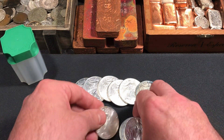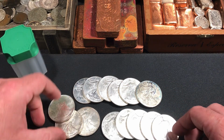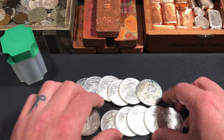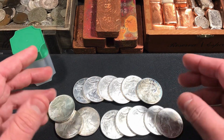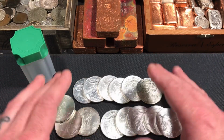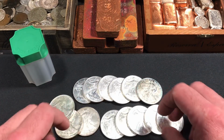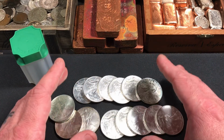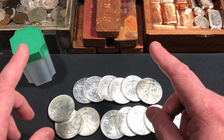So, 14 American Silver Eagles. I bought them as cull, but they look fine to me. I'm totally happy to have these in my stack. I do have a little tube that I put them in, but I thought that was a great little pickup. I haven't been buying many Silver Eagles, but when you can get them for the cull price, paying less than 30 bucks, it's nice. So I also have a few other things to look at.